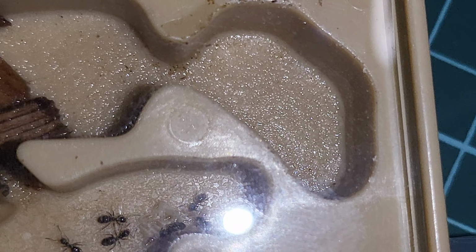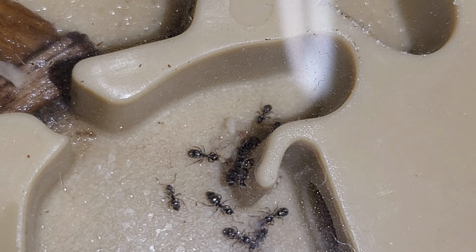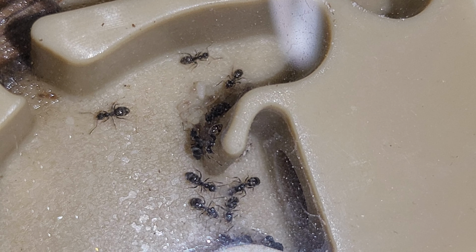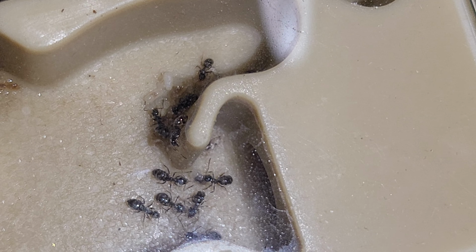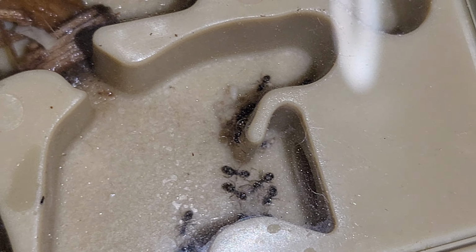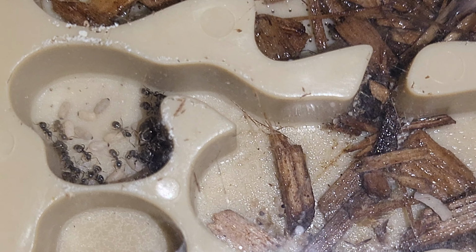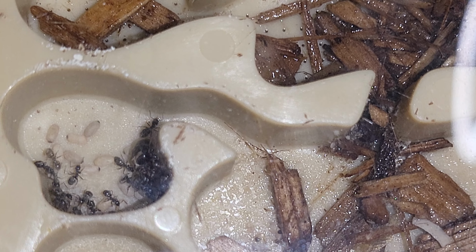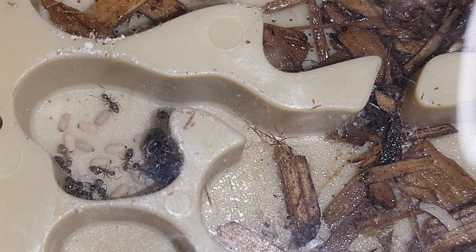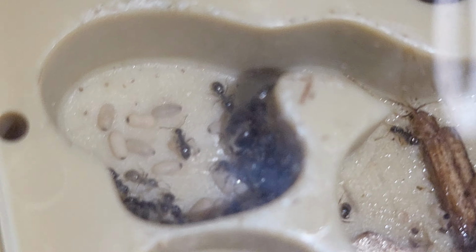I'm not an expert, once again, on Lasius or anything. I had my share of Lasius, but yeah, this colony has been with me for 3 years now. I caught the queen myself here in Switzerland in 2020. And I mean, she's been through a lot and she's still here. She's still going. She lays eggs every day now. Look at these eggs. Look at the brood. Everywhere.